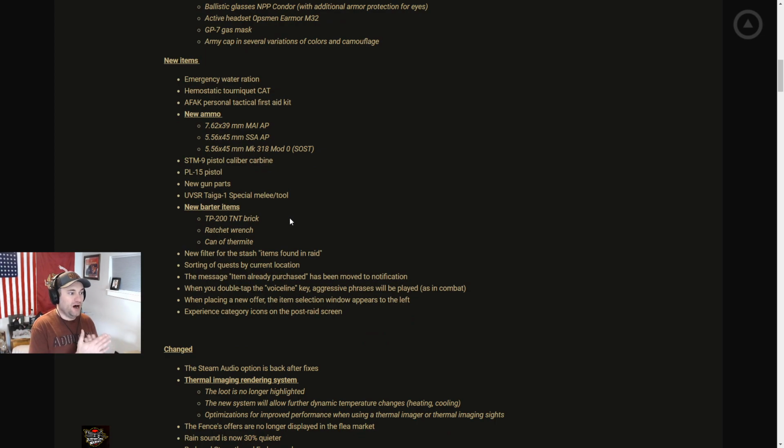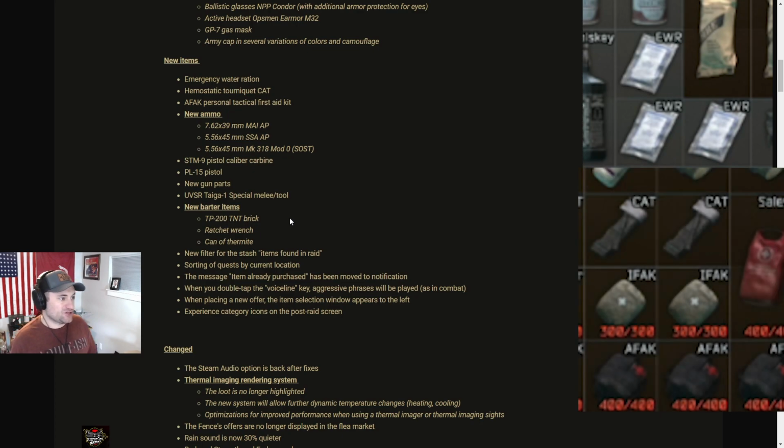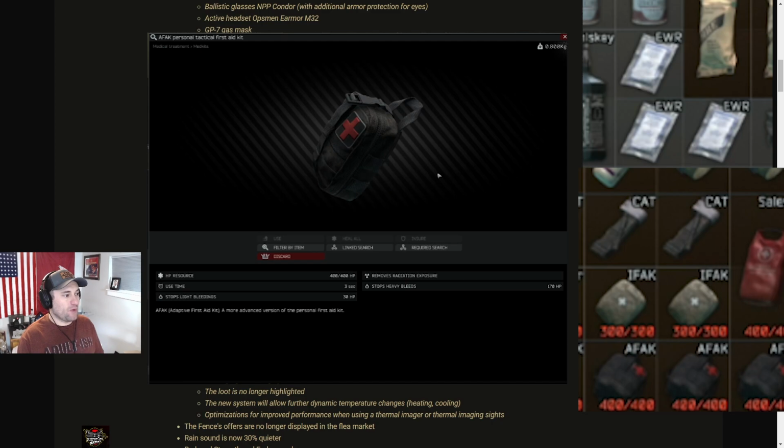New items: emergency water ration. So they added another water, and the hemostatic tourniquet CAT. This is a fast-acting tourniquet, as Nikita described it. The AFAC Personal Tactical First Aid Kit. This is a more advanced IFAK, is exactly how Nikita described it. So basically it's an IFAK. It's black. It's got 400 hit points instead of 300 of the IFAK. Right now, as of when they showed it, it takes 170 of those to stop a heavy bleed and 30 to stop a light bleed, which are just better stats than what you get out of the regular IFAK.